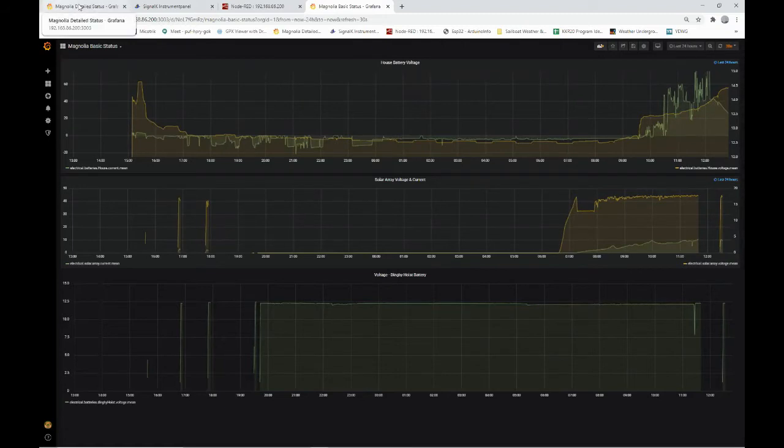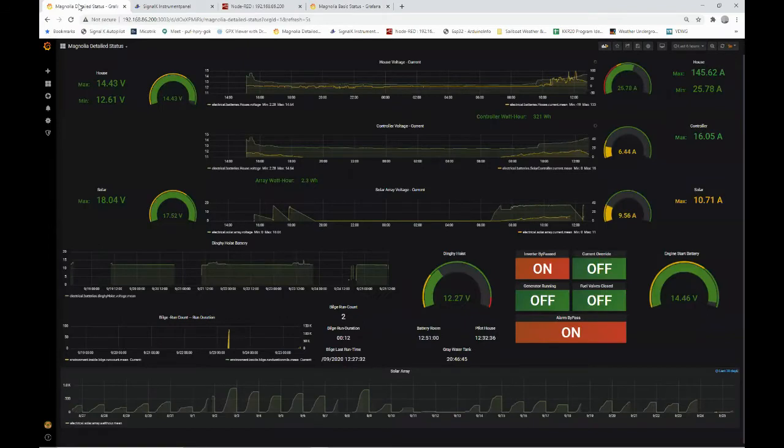For example, this is the dashboard that I currently use. Similar here, giving you the house and current stuff, but it also provides a minimum and maximum voltage for all the different items. You can see the house bank voltage is up to 14 volts, and solar is kicking out at 17.5. It also provides current, that kind of information. So there's a lot of data here that you can take advantage of.